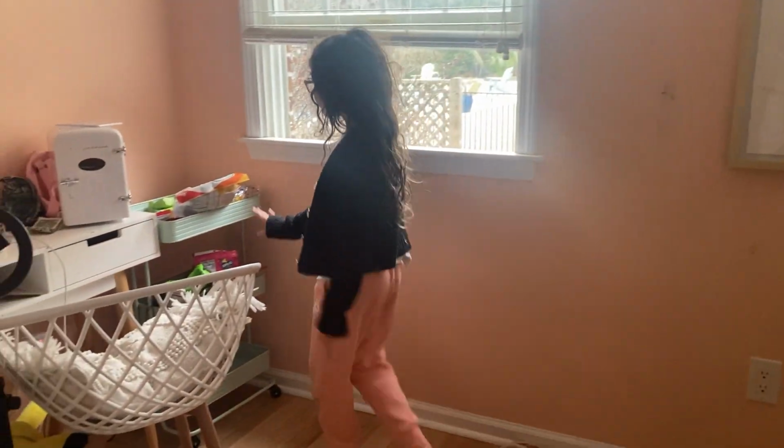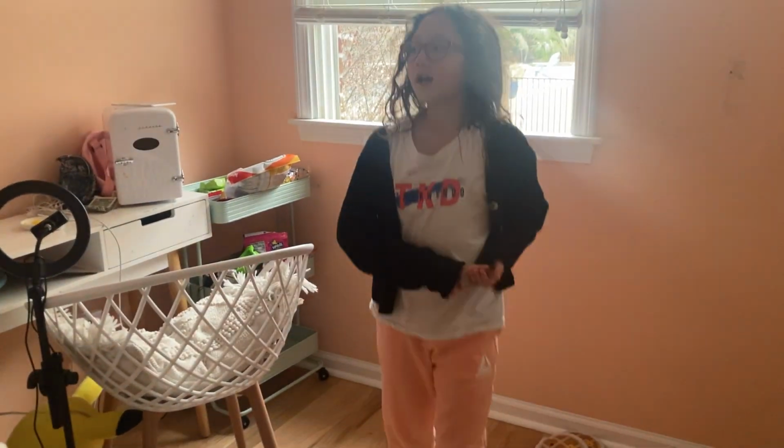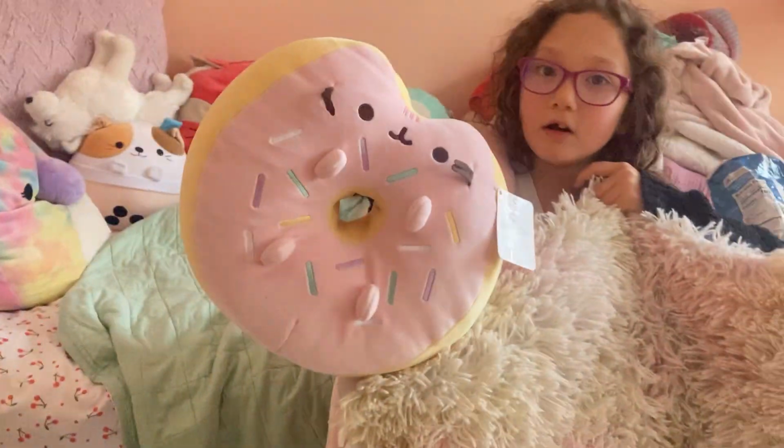All right, so I think I'm gonna put the snack cart in there. I already planned out what I'm gonna put in there because I asked my mom. Okay, guys, I'm gonna put this pink blanket in there, this tie-dye pillow in there, and this in there. Then the snack cart and then that. If you want my tie-dye pillow in there, let me know.